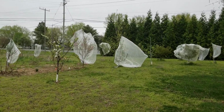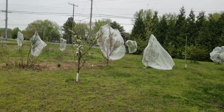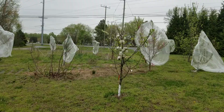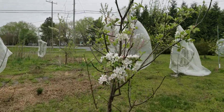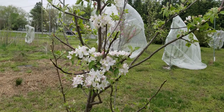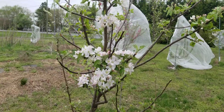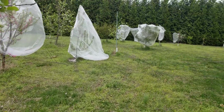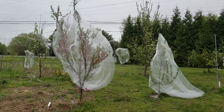But more importantly, I do not want to have any pesticides. So notice that not all the trees are covered. For example, this apple tree just started blooming, which means I have to let the bees do their work and pollinate it before I can cover it up. And that was the same problem for all of these trees.